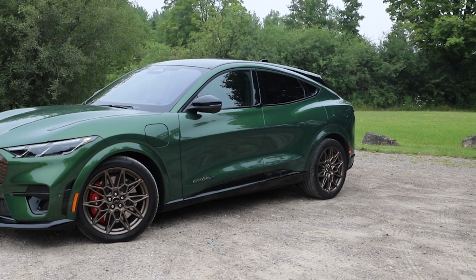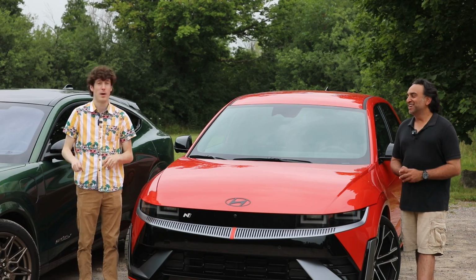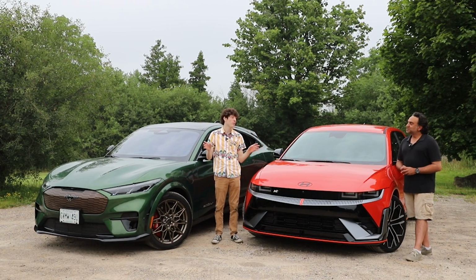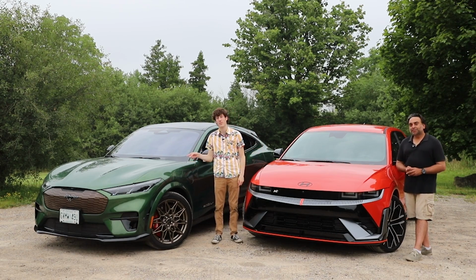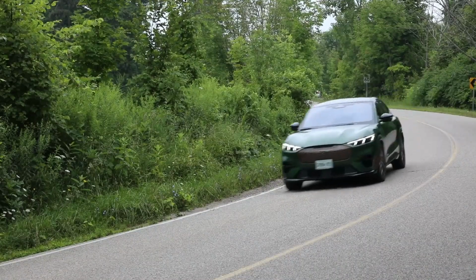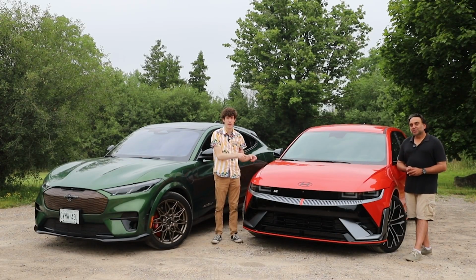Over here in the green apple, is a Ford Mustang. I have to do that every time. I know. Mach-E GT. And though it only has 480 horsepower, this guy packs 700 pound-feet of torque. And that means it's within a 10th, 0 to 100th time of this Hyundai Ioniq 5N. So they're close in performance, and they're also pretty close in price.